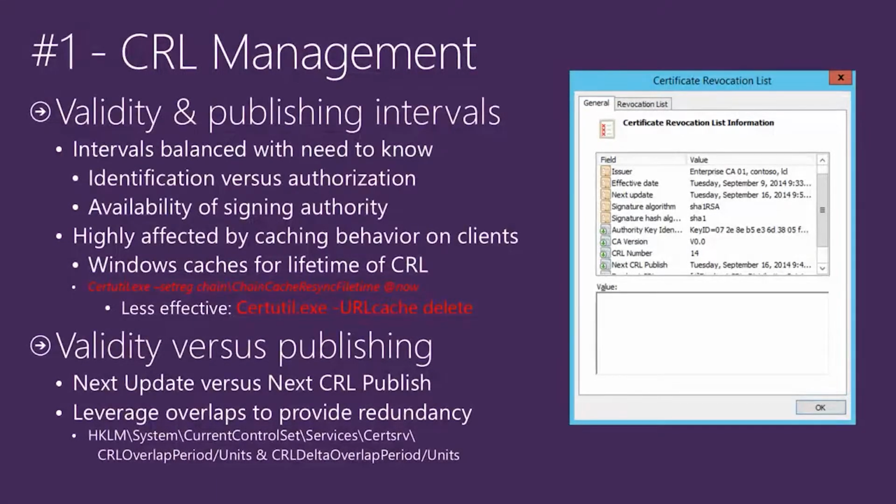So why are we talking about CRL? What can you do about improving your CRLs? Well, one is this concept of the next update. Inside of the revocation list, and we've got a copy up on your screen right now, is this flag called next update. We also have the next CRL publish. But the next update allows us to manipulate how clients see a revocation list and when they think it's going to expire. And this is actually set on the CA itself. You'll often hear it referred to as an overlap, a CRL overlap and a delta overlap. And they each have their own respective registry value to do this.